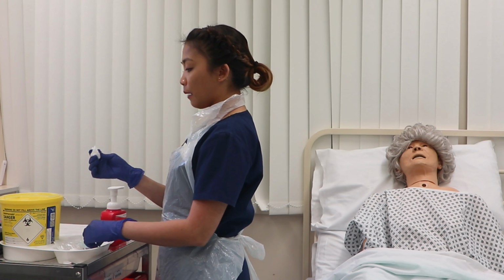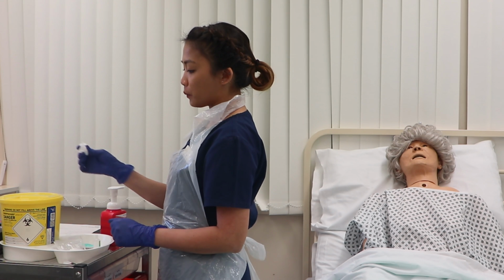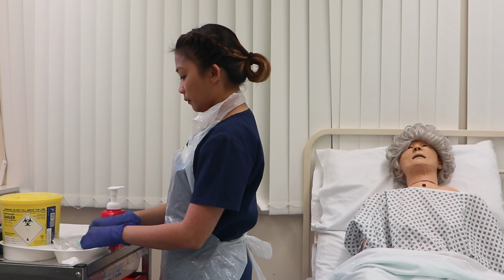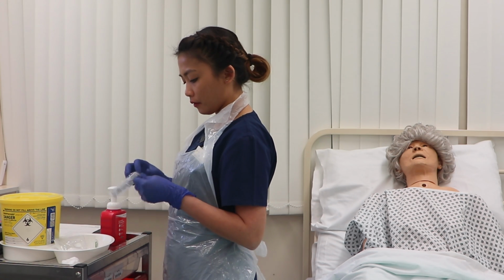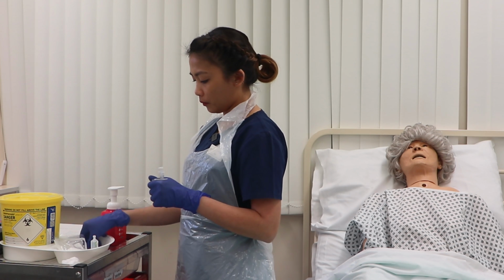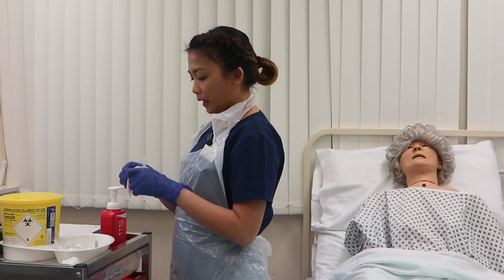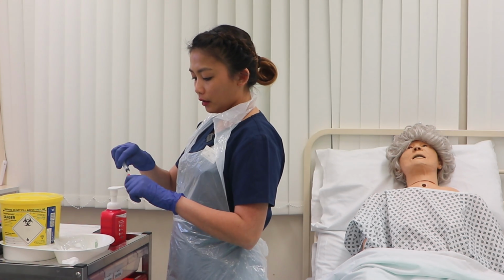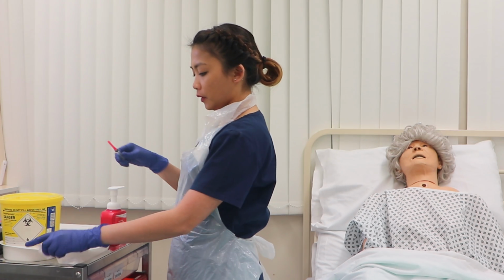If this is a glass ampule, I will make sure to throw it in the sharps bin. This one to the domestic waste bin. I'm gonna prepare my syringe. Open my aspirating needle, making sure not to touch the key parts. Connect them. Domestic waste bin.